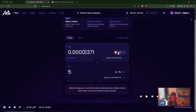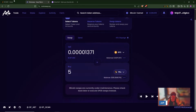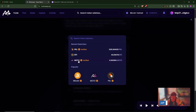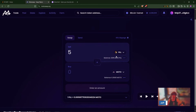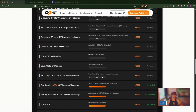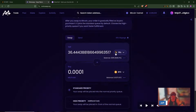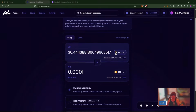Just do 50 swaps. So if you do 0.001 or this, if you do that 50 times, just switch tokens around, but do 50 swaps from Bitcoin to pill, and then up to 30 swaps the opposite way. So from any one of these three assets to Bitcoin, you want to do 30 swaps. And this one, executing 50 OP20 token swaps, is just swapping between pill, BT1, and Moto, those three. But you want to do that 50 times. So the more you swap between pill, Moto, and BT1, the more that count goes up. And you can do 10 swaps a day or less than 10 swaps a day. So that will complete that.